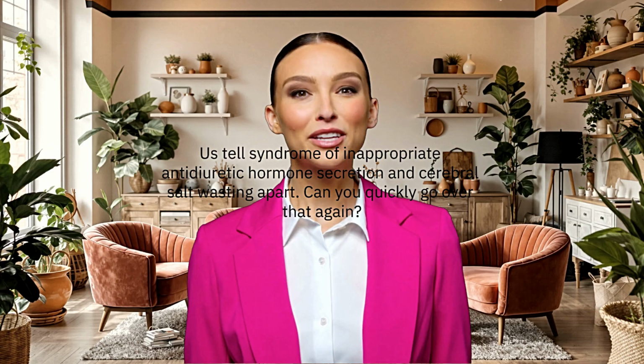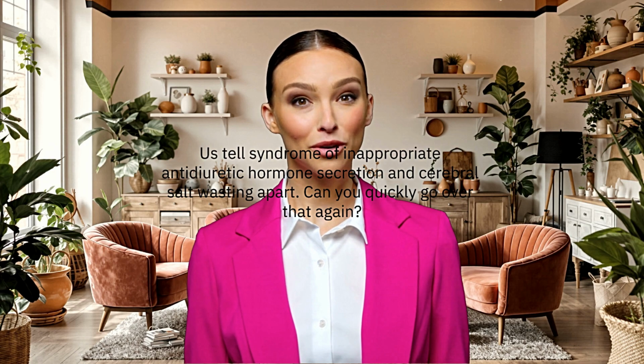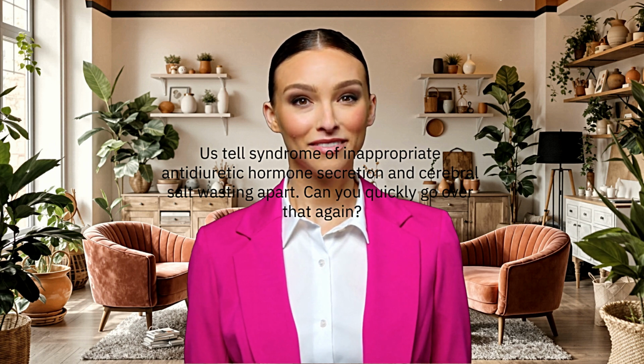That's essential. And you said the FeUrate can help us tell syndrome of inappropriate antidiuretic hormone secretion and cerebral salt wasting apart. Can you quickly go over that again? Sure. So both syndrome of inappropriate antidiuretic hormone secretion and cerebral salt wasting usually have a high FeUrate. But the key is, in syndrome of inappropriate antidiuretic hormone secretion, once you correct the hyponatremia with fluid restriction, that FeUrate tends to go back to normal. But with cerebral salt wasting, even after you give them saline, the FeUrate often stays high.